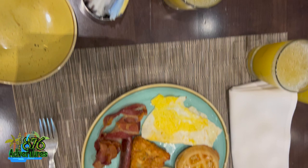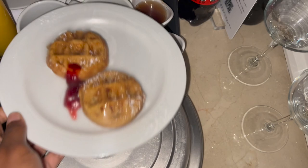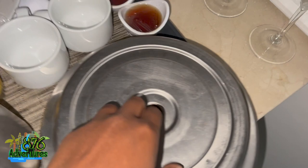Anywho, to be very honest, I only went to the buffet once, even though I spent like 4 days and 3 nights, because for the most part we slept in and then we ordered room service. So this was the breakfast room service that had waffles, bacon. I also ordered the mackerel rundown because I wanted to try it. We had tea and we had juice.